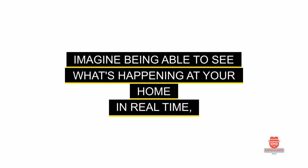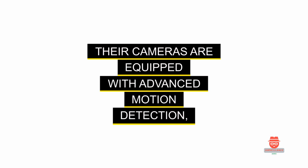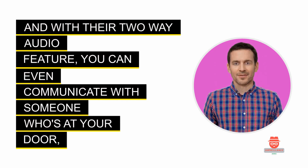Imagine being able to see what's happening at your home in real time, no matter where you are in the world. With EZVIZ, you can do just that. Their cameras are equipped with advanced motion detection, so you'll be alerted the moment something suspicious happens. And with their two-way audio feature, you can even communicate with someone who's at your door, even if you're not there.